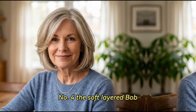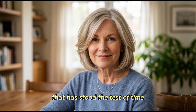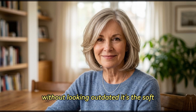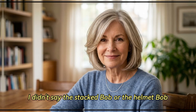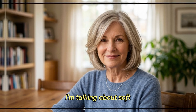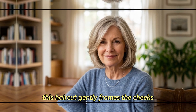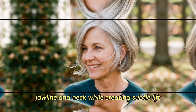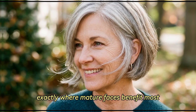Number 4, the soft layered bob. If there's one hairstyle that has stood the test of time without looking outdated, it's the soft layered bob. But notice I didn't say the stacked bob or the helmet bob. I'm talking about soft, flowing layers that move naturally with your hair. This haircut gently frames the cheeks, jawline, and neck while creating subtle lift exactly where mature faces benefit most.